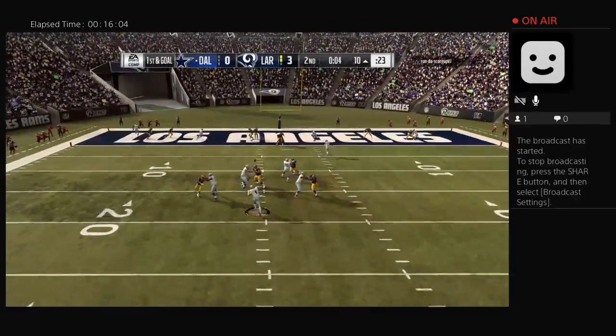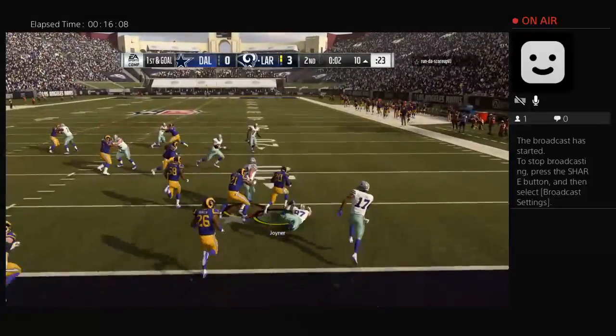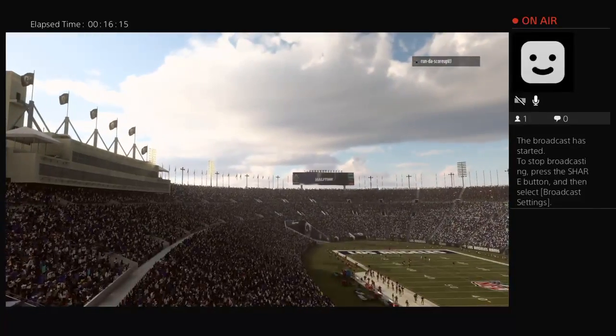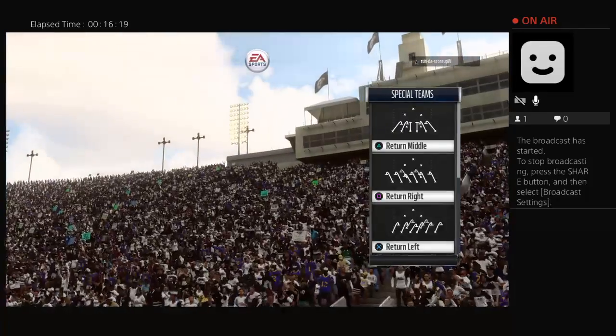On 1st and 10, Prescott. And this is going to be intercepted. LaMarcus Jordan with a pick. And he will be brought down as time has now run out on this first half of action. So we've hit intermission. It's halftime.